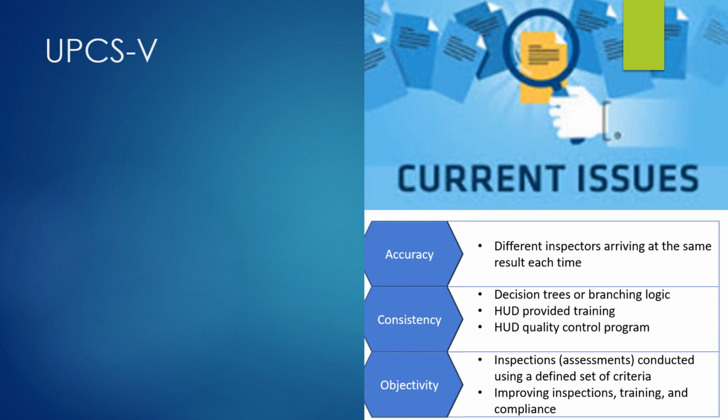HUD wants all of these things to be improved upon, and by utilizing this type of system, it should, as it removes many of the common issues created by having a paper system and an outdated inspection system such as HQS.